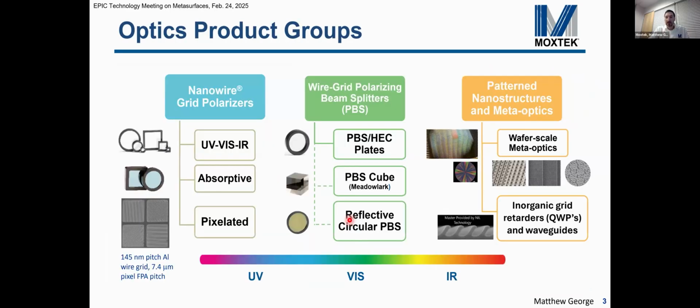So our optics products include wire grid polarizers. We've been the market leader for a couple decades, and also include pixelated versions for polarization imaging applications, as well as various polarizing beam splitters, and more recently, patterned dielectric nanostructures, including wafer scale meta optics. So we have solutions spanning wavelengths from the deep UV to the long wavelength infrared, and we have excellent durability due to all inorganic nanostructures.